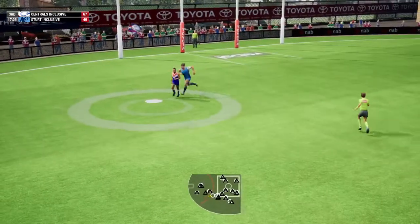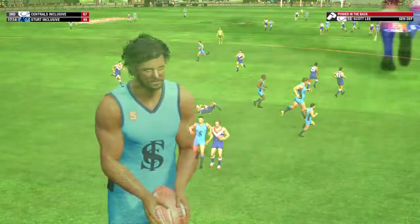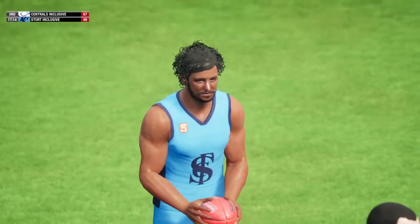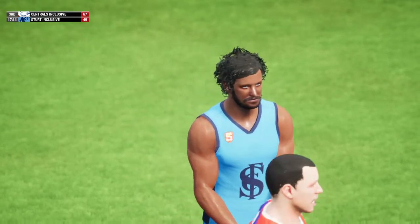Gets it out of congestion. 24 spills it. I haven't seen him for a while, Gaz. Maybe the coach needs to get on the phone to him and give him some instructions. Leroy just landed in his back.